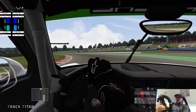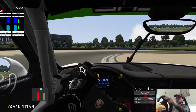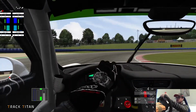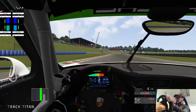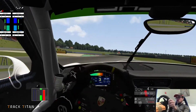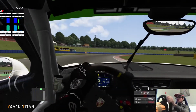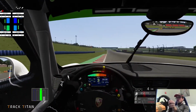Rolling first, wait till the front grips, back on the power, and straight into braking here. And again, patience is key, and back on the power. Staying in third, lots of curves both times, final curve, and on the power.